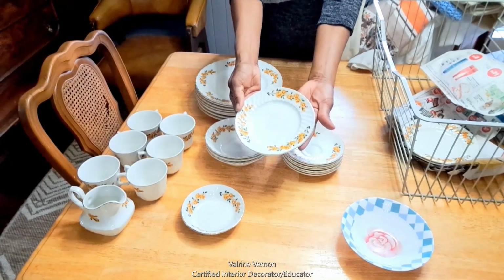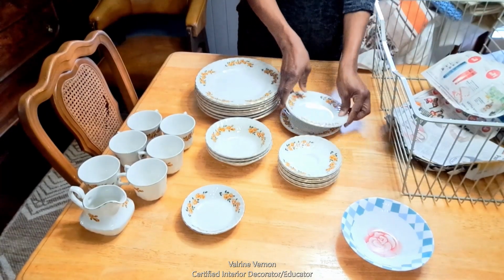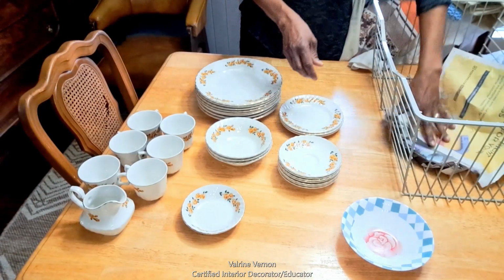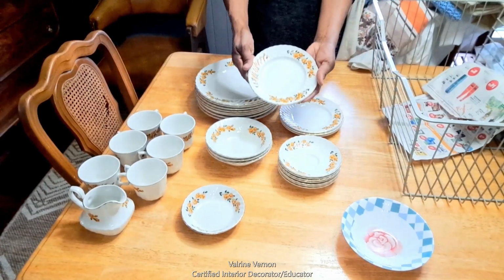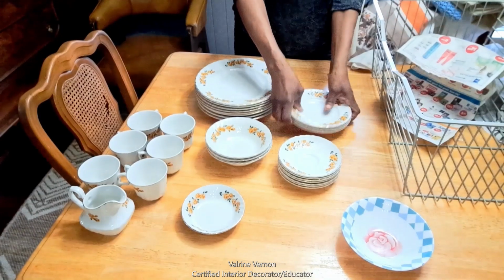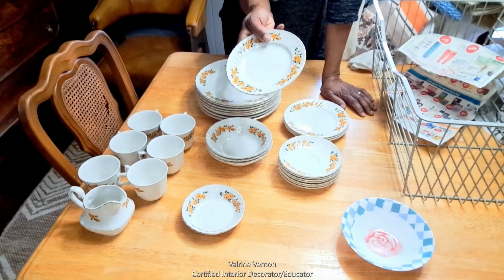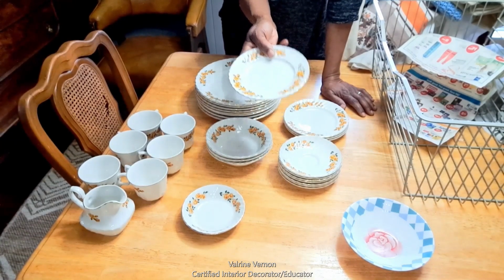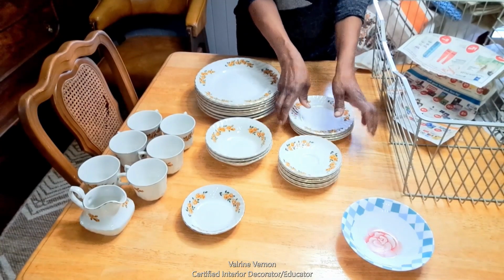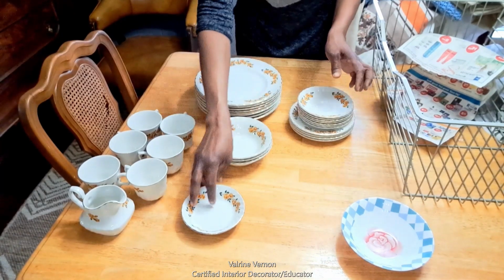Okay, so now these are the bigger ones. They're 1, 2, 3, 4. So I have 4 of these. If you're not reselling, then it's an excellent piece of heirloom to keep and to hand down to your kids or your kids' kids, right? That's 4. And I have 2, 4, 6, 7. There's just 1 of these.